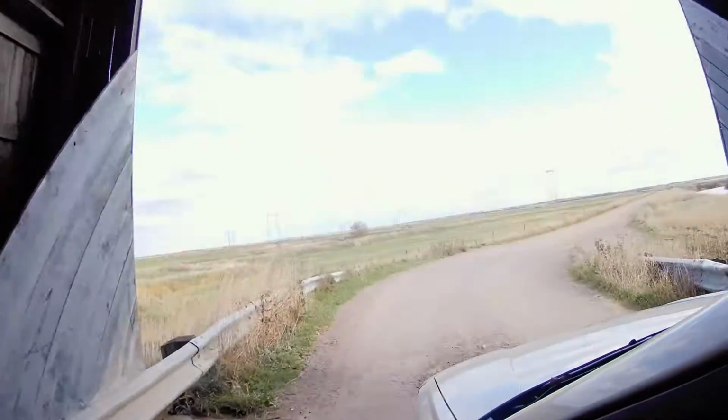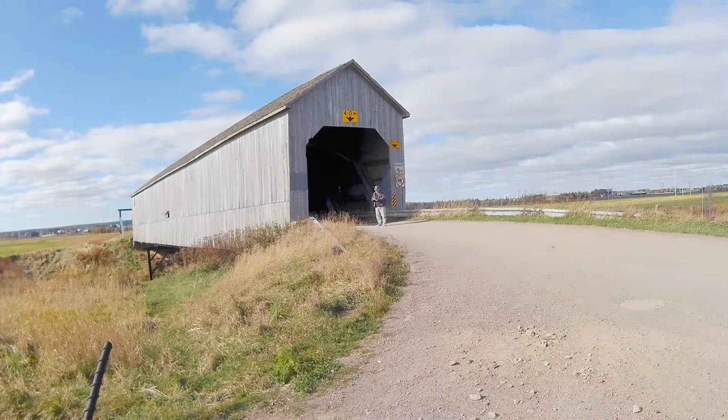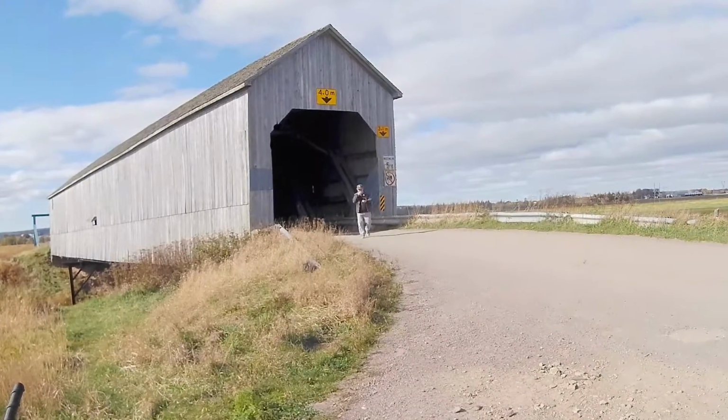And we found this big farmer's field. And we drove and drove and drove and drove. And then off in the far distance, we saw something and said, hey, is that a covered bridge? My God, it was. It's a covered bridge out in the middle of nowhere. As you can look around, like, here's this covered bridge.